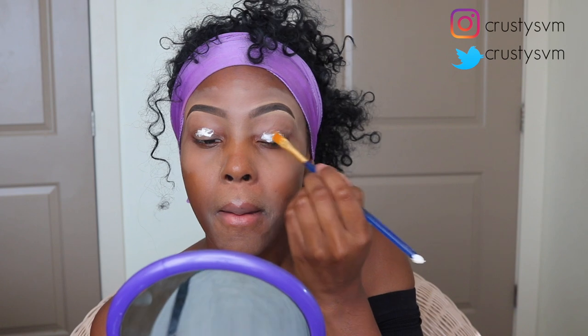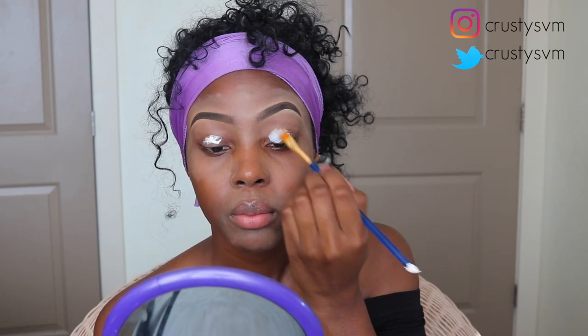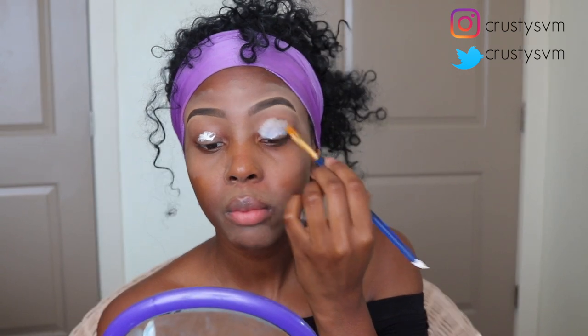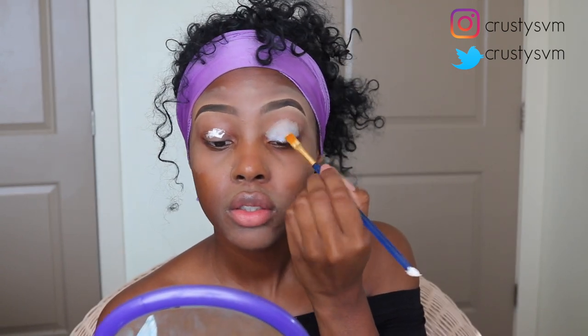I'll be using the NYX Jumbo Pencil Crayon. As you can see, it doesn't really go up as much, and I don't even know if I can sharpen this. So I take this and I just scrape it out. See? Boom. And I'm using a paintbrush to do this.